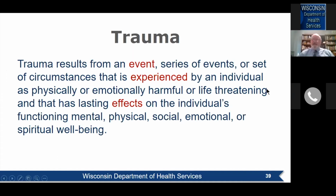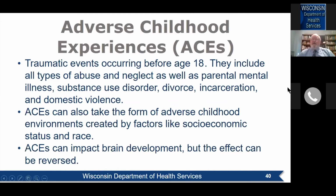Trauma results from an event, series of events, or set of circumstances that is experienced by an individual as physically or emotionally harmful or life-threatening, and that has lasting effects on the individual's functioning and mental, physical, social, emotional, or spiritual well-being. Traumatic events occurring before the age of 18, that's the definition of an ACE. They include all types of abuse and neglect, as well as parental mental illness, substance use disorder, divorce, incarceration, and domestic violence. ACEs can also take the form of adverse childhood environments created by factors such as socioeconomic status, race, etc. And we mentioned before that ACEs can impact brain development. But again, like addiction, this effect can be reversed.